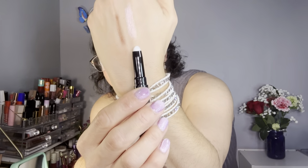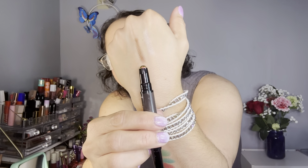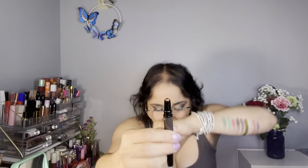Oh, this is a win. This is perfect for travel. And one side, oh, this is beautiful. You guys have to see this. Oh, let me show you guys. This side is this one. On this side, that's this one. Wow! The retail value is $14 for this. I'm super excited.